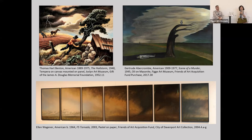how we're always like, oh, the sky looks a little weird. There's something strange going on with the sky. And the Wagner, I also like how the tornado is drifting over into this pristine landscape. So you kind of get both sides. You get the storm and then you get the calm.